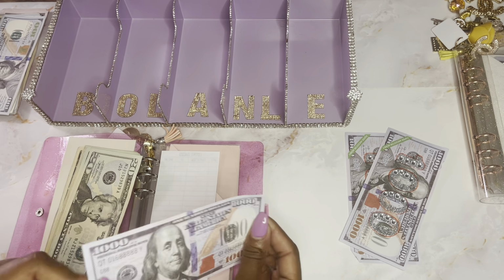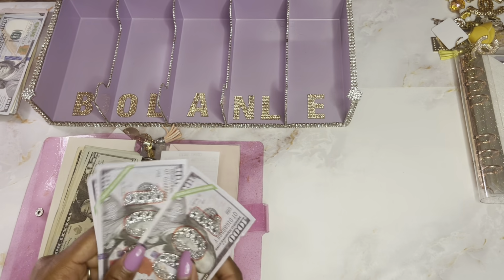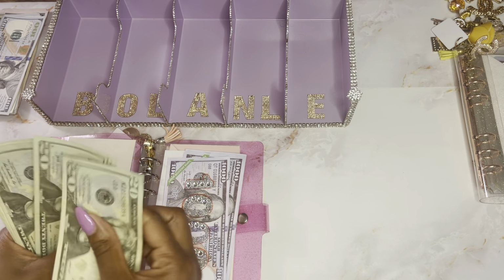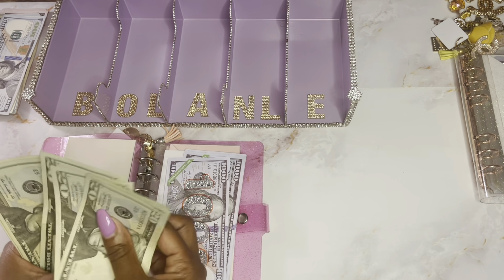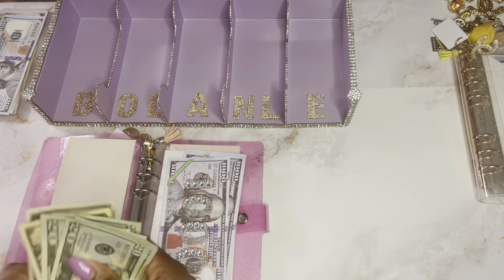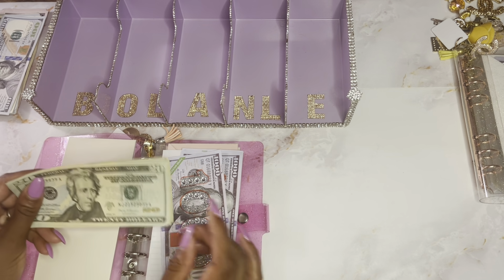And this is our additional placeholder. So we have $3,000 here. And then we have 20, 40, 60, 80, 100, 140, 50, 60, 65. So we have additional 165 here.